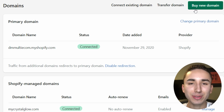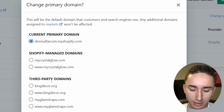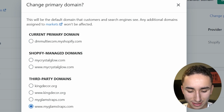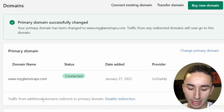And then the final thing is you obviously got to connect that domain. So you can buy a domain through Shopify, and it's really easy to do, or through GoDaddy, and you usually save about $2, which is pretty good in my books. Then once you add this domain, you're going to click on the one that you've uploaded. So for me, my GlamStraps, click on save, and that is going to be my primary domain. Make sure that you do have the redirection enabled so that actually all the traffic goes to this domain.